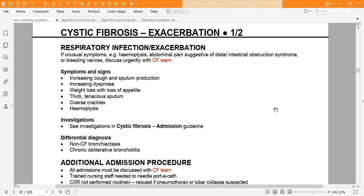Now we will read the cystic fibrosis exacerbation guideline. What does it mean and how can we recognize a child who is having an exacerbation? Basically, it's in the form of respiratory infection or exacerbation.